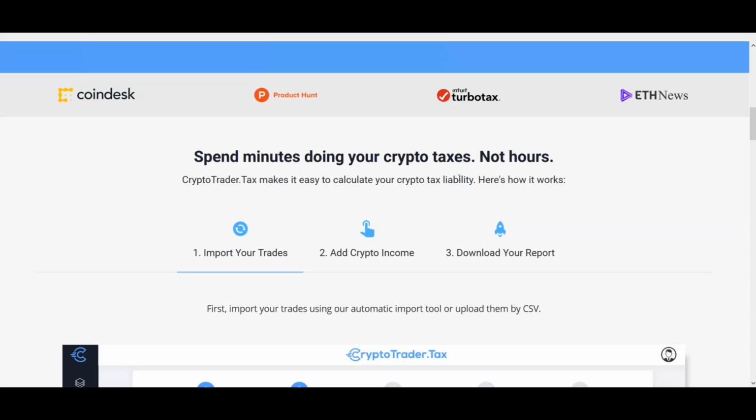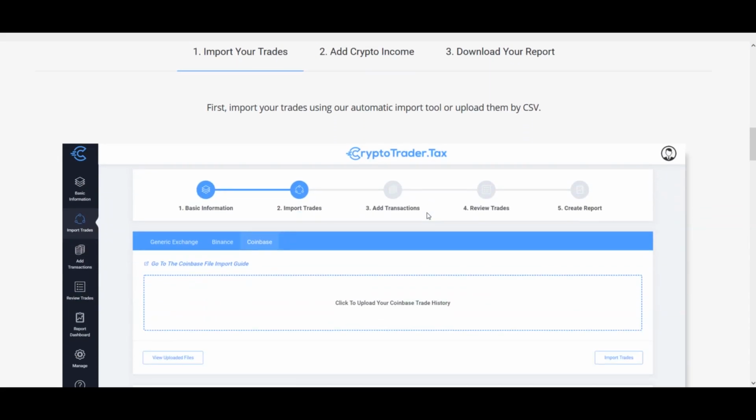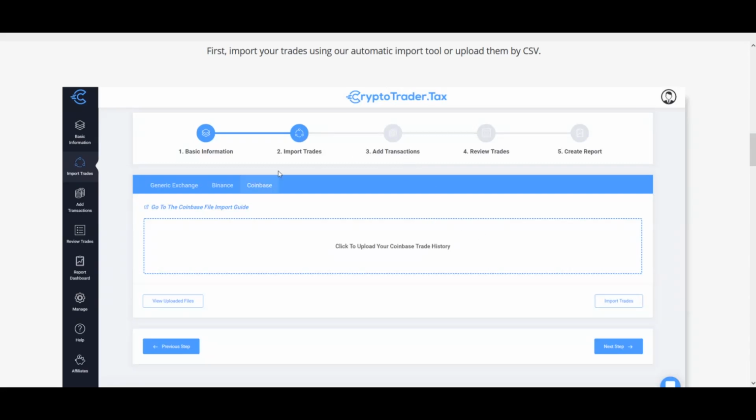If you tried to do any of this by hand, it would be pretty ridiculous to be able to know the cost basis on these coins, especially if you're a trader. If you only do 1 or 2 a year, then of course you can probably figure that out on your own. But if you're doing 10 plus, if you run one of these trade bots, you could be doing 100 trades a month that you have to keep track of on your exchanges. So especially for those types of people, this is going to be really perfect.